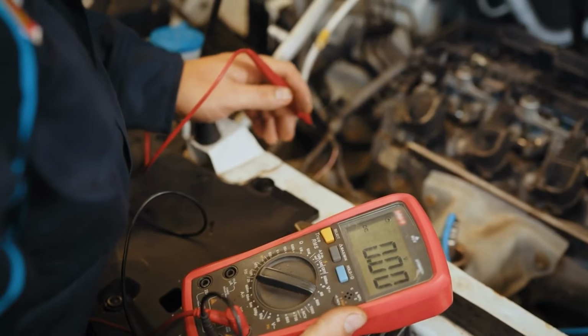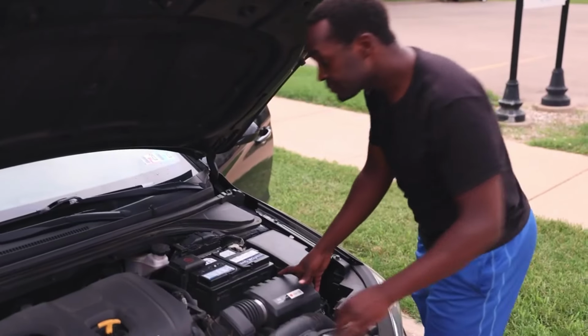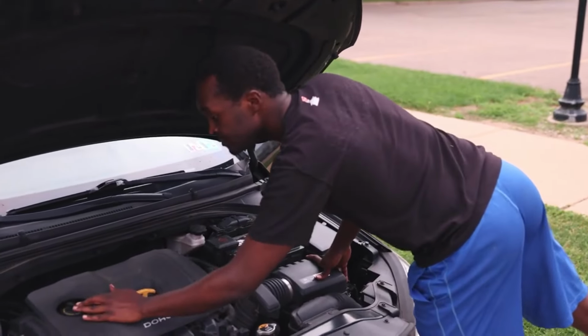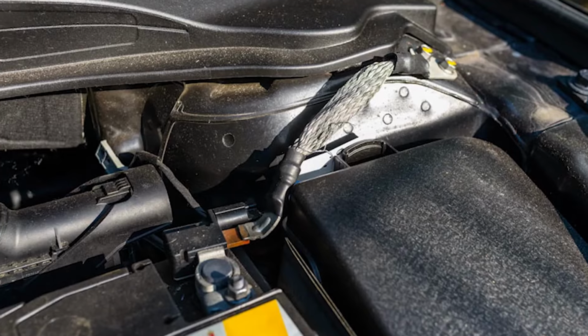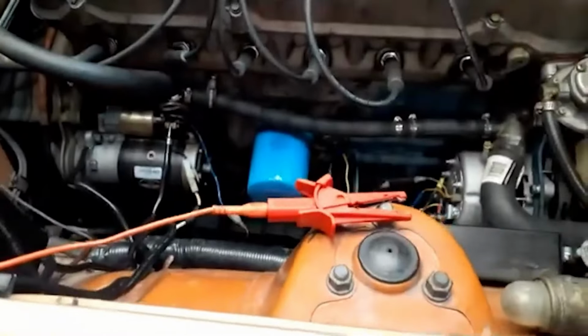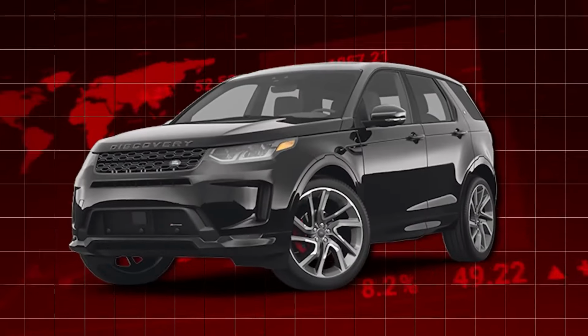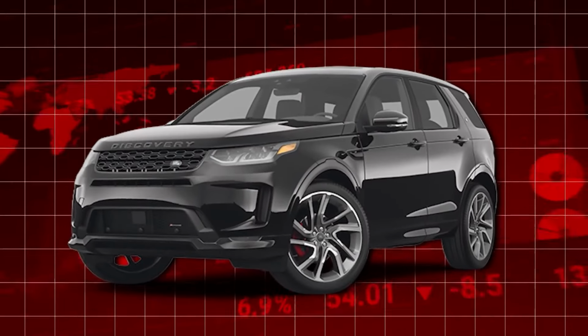But this reaction is heavily influenced by temperature. In cold weather, the chemical process slows down. That's why your car can struggle to start on freezing mornings. The battery is working harder, but delivering less power. It's like trying to pour syrup on a winter day. Everything moves more slowly.